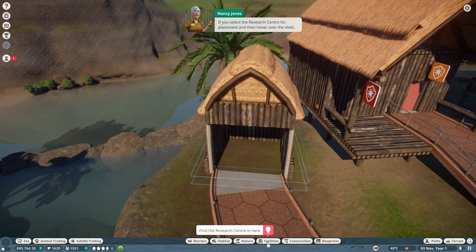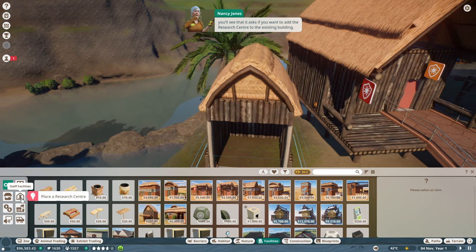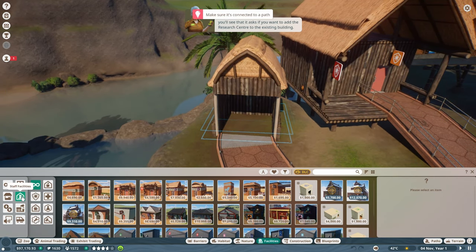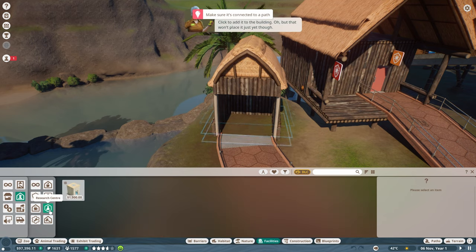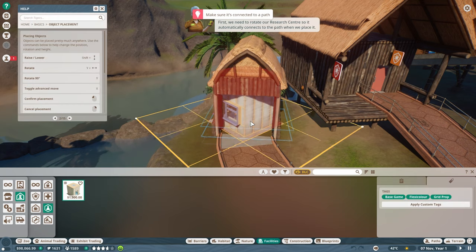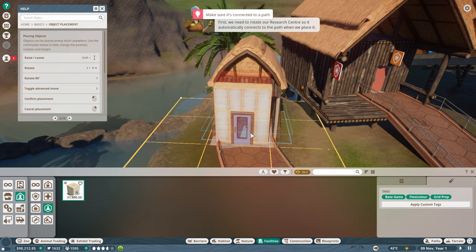If you select the research centre for placement and then hover over the shell, you'll see that it asks if you want to add the research centre to the existing building. OK, click to add it to the building. Oh, but that won't place it in just yet, though. First, we'll need to rotate our research centre so it automatically connects to the path when we place it.